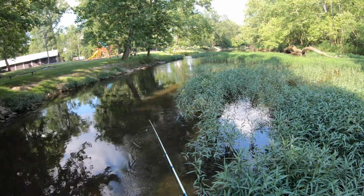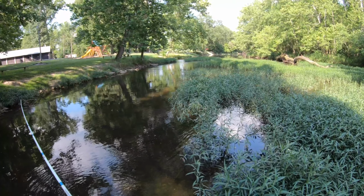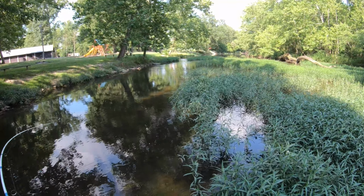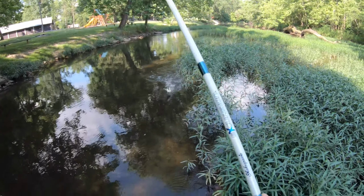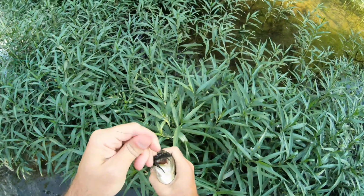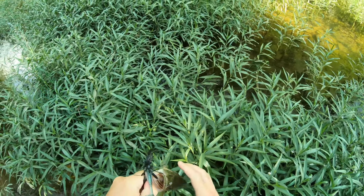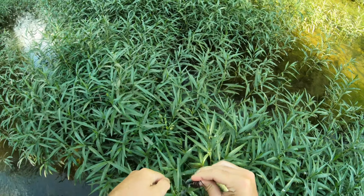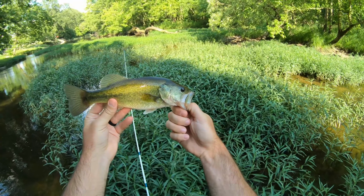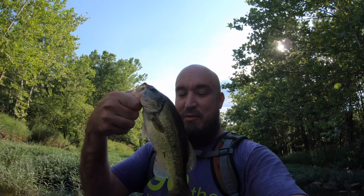Ooh, I saw something come out of the grass right there. Let's see if we can get it right where that sunspot is. Yep, there we go. Nice largy. On that bitsy bug. Ooh, not a bad little tiny creek largy. All right, first fish. That didn't take long, just a few minutes.